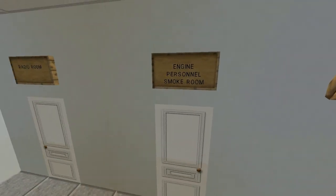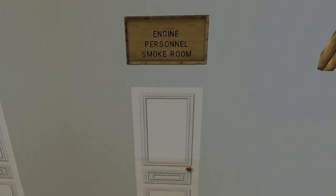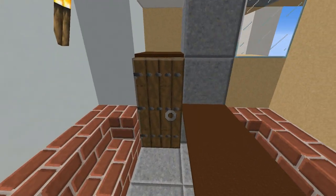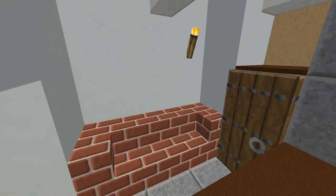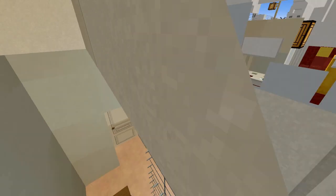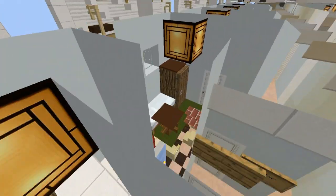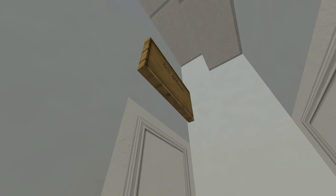Next to the engine room, radio room, is the engine personal smoke room. So here you can find the engineers, or anyone else who's working in the engine room. They can come up here and have a little smoke. And then, okay, this is just a store, but also what you can find here is officers' cabins, like this 6th officer or 5th officer.